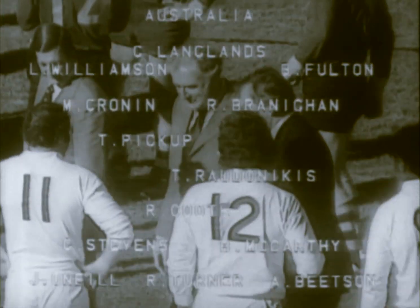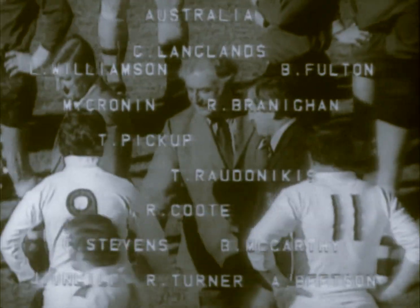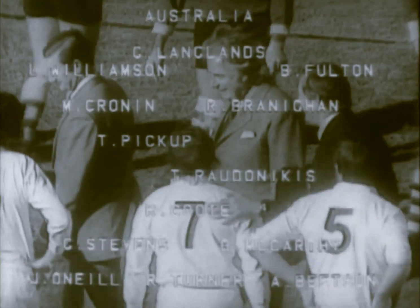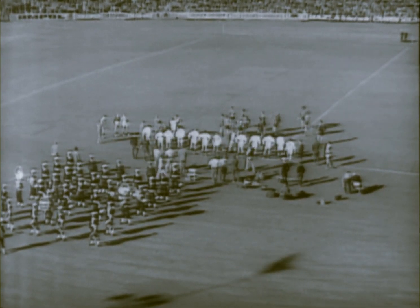Now the Australian team, while we're looking at the Great Britain players, contains 7 new players from the side that was originally named for the second test. Graham Langlands returns at fullback. Lionel Williamson and Ray Brannigan are the new first choice wingers. Tim Pickup in preference to Jeff Richardson at 5'8". In the second row, Bob McCarthy, who was a reserve in the second test. John O'Neill and Ron Turner, 2 new players in the front row for the series, although they've both had a wealth of experience, and no doubt a lot of the Great Britain players will remember both O'Neill and Turner from the World Cup series decided in Great Britain and France a couple of years ago.